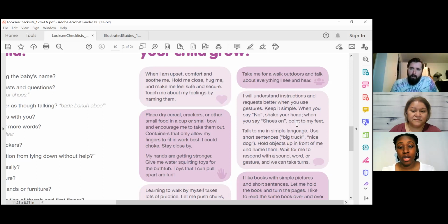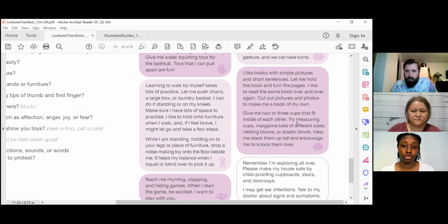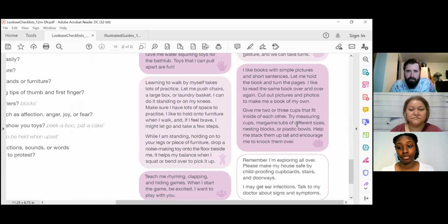Talk to me in simple language. Use short sentences: big truck, nice dog. Hold objects up in front of me and name them. Wait for me to respond with a sound, word, or gesture, and we can take turns. I think this is like cognitive tips.